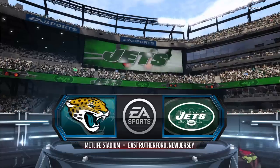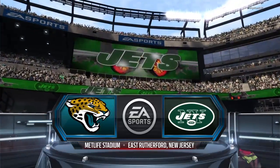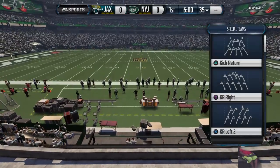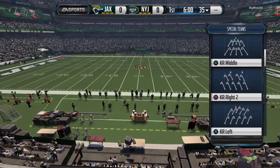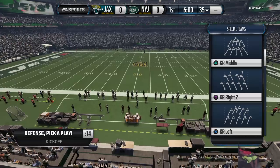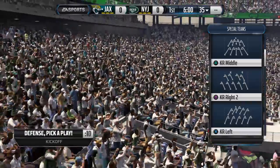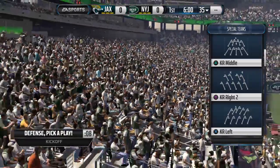Jaguars, Jets coming up on EA Sports. East Rutherford, New Jersey is the site for today's matchup. This is a game today that could come down to the two running backs. Two of the real stars of the sport. Two players who went in fantasy drafts really high. How do you see this one going down today?